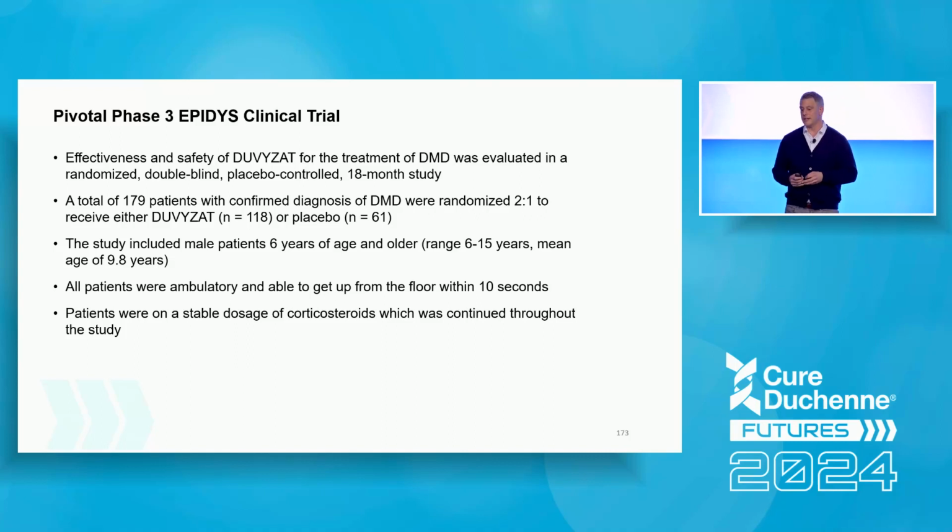Some more details about the study itself: individuals had to be at least 6 years of age. What you'll see here is that the age ranged from 6 to 15 years old, and the mean age of the study population was about 9.8 years. In addition, individuals needed to be ambulatory, so we assessed this in 2 different ways. First, individuals needed to climb 4 stairs within 8 seconds, and they also needed to rise from the floor within 10 seconds. And then finally, individuals needed to be on a stable dosage of steroids and maintain that throughout the course of the study.